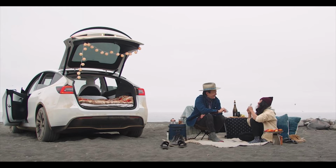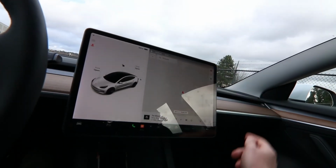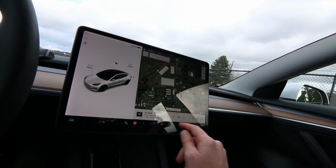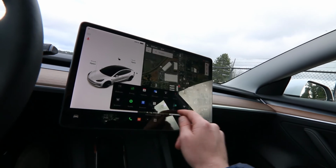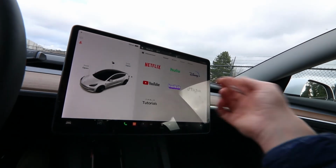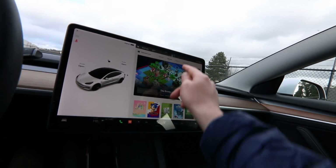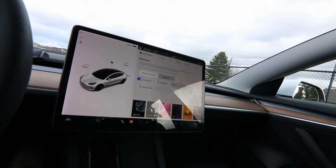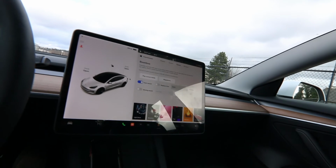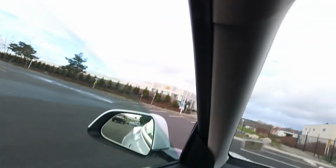We have premium connectivity, which is $10 a month, which gives you basically internet for the vehicle. It's like a cell phone transponder, so you get Google Maps. You can stream music, and we have other things. You can watch movies. You have Hulu, TikTok, Netflix. They're constantly adding games and over-the-air updates. We have the toy box, which has some cool new features. You have the megaphone update, where you can use the vehicle as a megaphone. You can change the sound of the horn to a goat.